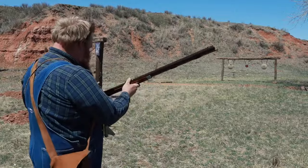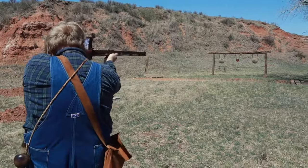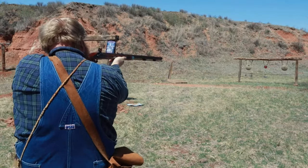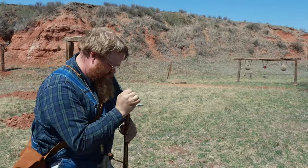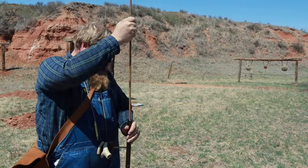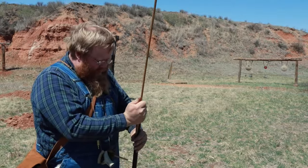All right, so we got about, let's say 10 grains in here. Let's see if we can get 10 grains out of it, draw that ball out. Shoot. Something came out. Yes, sir, we are clear. That's how you get a dry ball out of your gun.